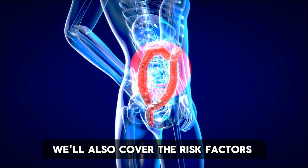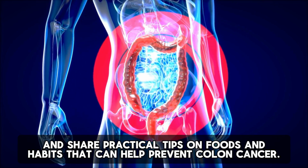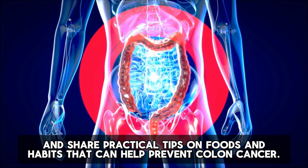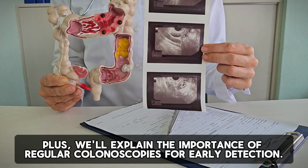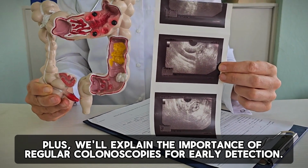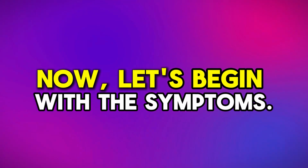We'll also cover the risk factors that accelerate the transformation of polyps into cancer and share practical tips on foods and habits that can help prevent colon cancer. Plus, we'll explain the importance of regular colonoscopies for early detection. Now, let's begin with the symptoms.